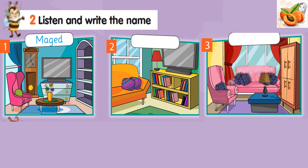Exercise 2. Listen and write the name. What's in your living room, Nagua? There's a beautiful lamp next to the TV and lots of books on the bookcase. What's in your living room, Tariq? There's a big armchair for my dad, across from a cupboard, and a lamp on the table. What's in your living room, Mergid? There's a TV next to a bookcase with no books, and a big clock next to the armchair.